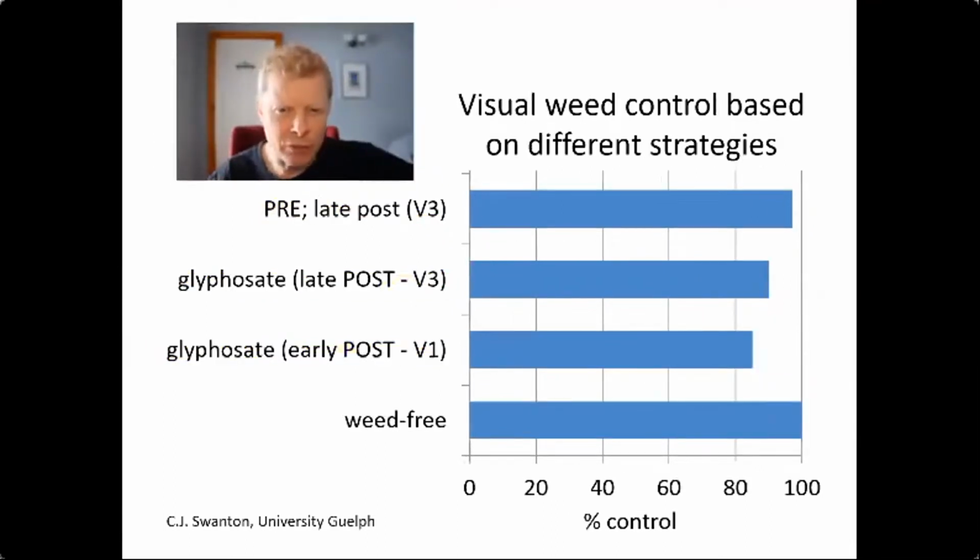But if we look at the level of weed control at the end of the season, a strong argument can be made for using a two-pass system. So going in with a pre-emergent herbicide first, following up with a late post application of glyphosate. Because as you can see, again, in this chart here, that provides us the highest level of weed control, close to perfect weed control by the end of the season. Whereas our single passes of glyphosate early on, although it maximized yield, gave a significant reduction in weed control compared to the two-pass strategy. And then even a single application of glyphosate at the third trifoliate stage doesn't give us super great weed control at the end of the season. So that's a real benefit of using a two-pass system if you're wanting to maximize both yield and weed control.